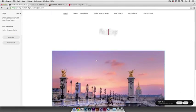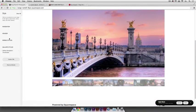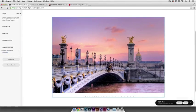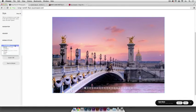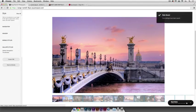And voila, gallery style, gallery navigation bullets. I don't like that. Thumbnails. I'd rather have thumbnails. Navigation, mobile style, thumbnails. Let's see what else we have. Numbers. Oh, you can have numbers. It's just when you navigate in this gallery. Circles. Yeah, I'd rather have thumbnails for this one. Okay, that's just some of it, but I'll show you more.